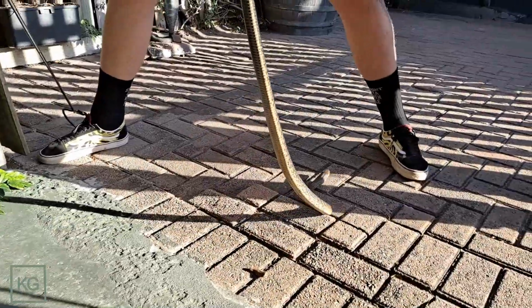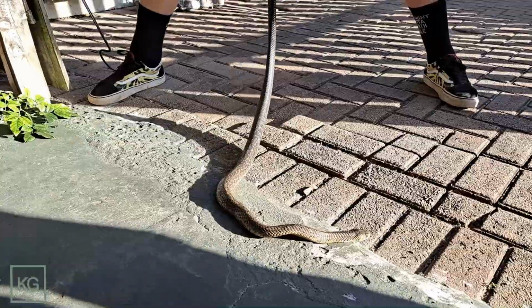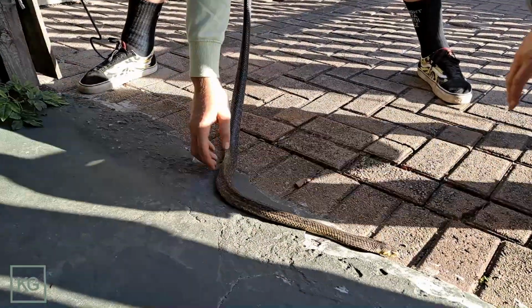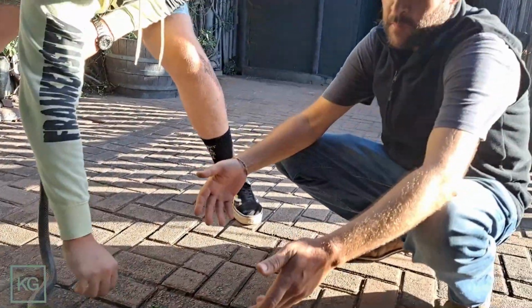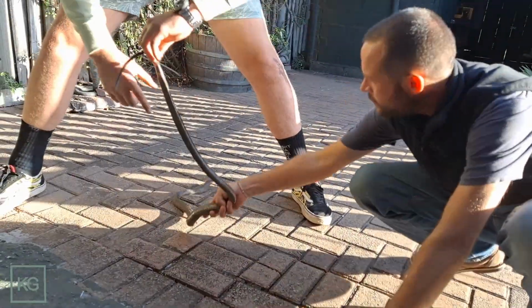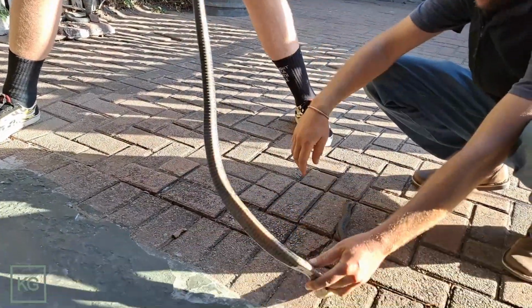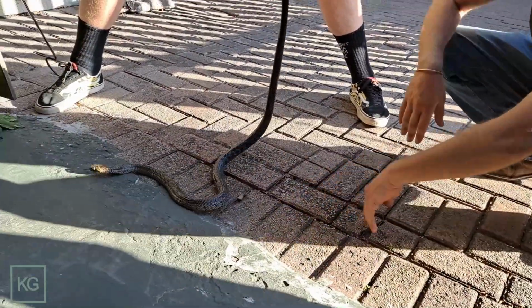Another interesting thing about these snakes is that they warn. They give you so many warning signs, but don't actually attempt to do anything out of the norm. Forest cobras in general, the East African race, are very reluctant, but they put on quite a display. You can see that she doesn't have an open mouth at all.